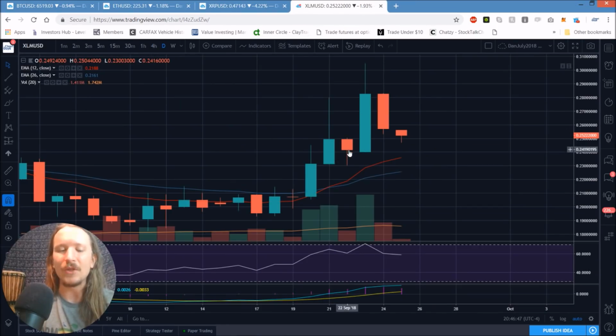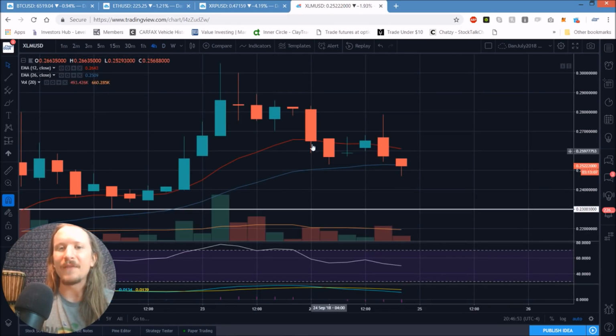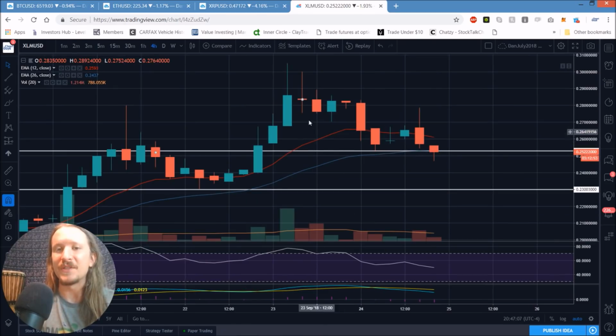XLM on the daily, still looking for a higher low to form. Anything above 23 will do it to keep those bulls in control. The 4-hour time frame is a lower high, lower low pattern, and we pulled back, breaking the support level of 25.2. So for this one, it was a little bit more tricky in the sense that it's a little bit delayed in terms of its consolidation.